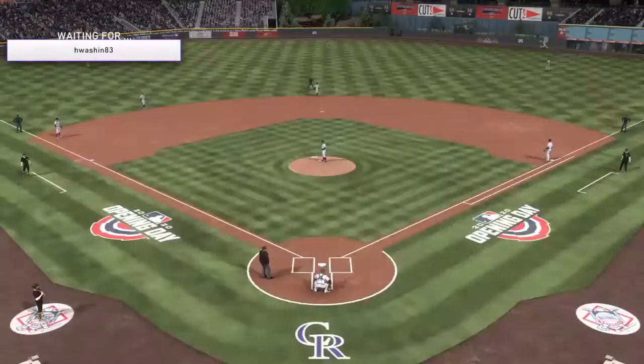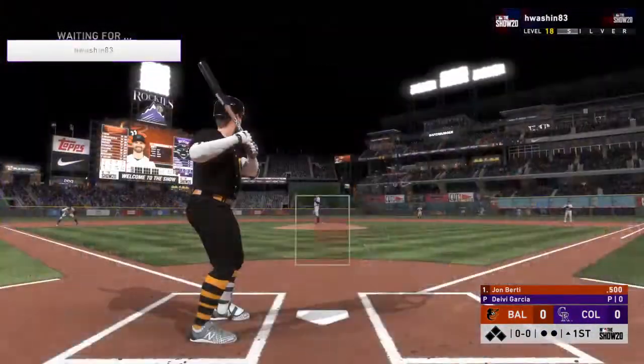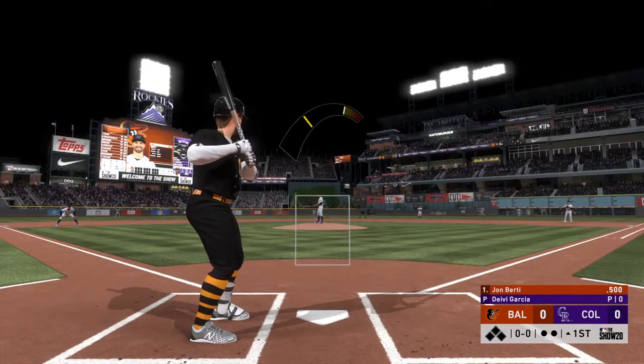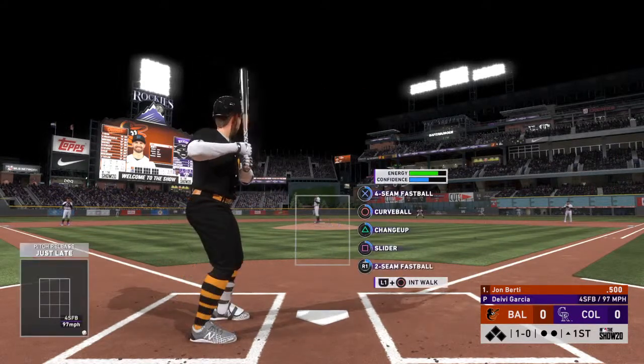We are under the lights as the show gets you ready for another edition of Major League Baseball. Coming up, we've got a good matchup in store between the Baltimore Orioles and the Colorado Rockies. And this one's not close. It's in the dirt for ball one.